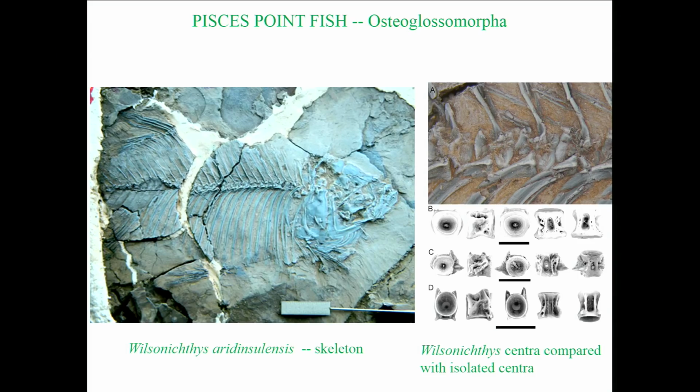These centra morphotypes were separated by features of the dorsal surface and of the ventral surface, and they both compared with what is seen in lateral view in the articulated specimen of Wilsonichthys. So I could say it could be one of these two, but I couldn't say which one because I couldn't see the centra of Wilsonichthys in the same view.